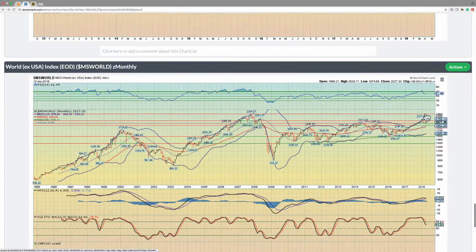And monthly standpoint here again, found support at the 60 level. No surprise, above the middle Bollinger Band, above the 50-month moving average, likely heading to 2400 here before resumption of any more downside.